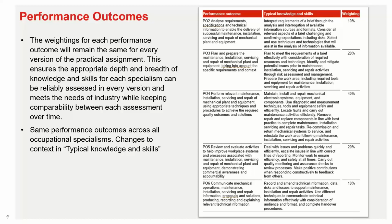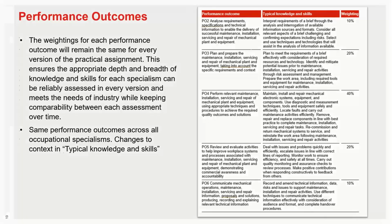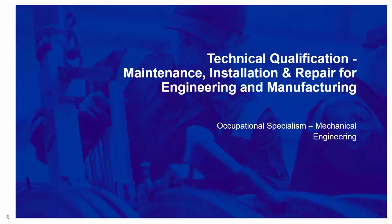And within the typical knowledge and skills section, that is the only section that you might notice will change in context. So in other words, instead of maintaining installation repair for mechanical and electronic systems, it'll say maintaining installation repair for control and instrumentation systems, and vice versa. So as you can see, the typical knowledge and skills and the performance outcomes are the same, and it's just making sure that the weighting is the same across all 5 areas in the specifications for occupational specialism.